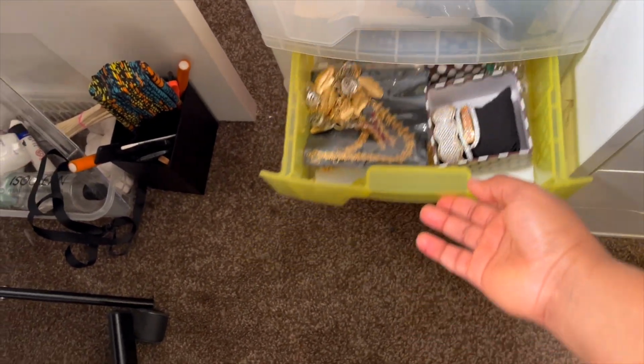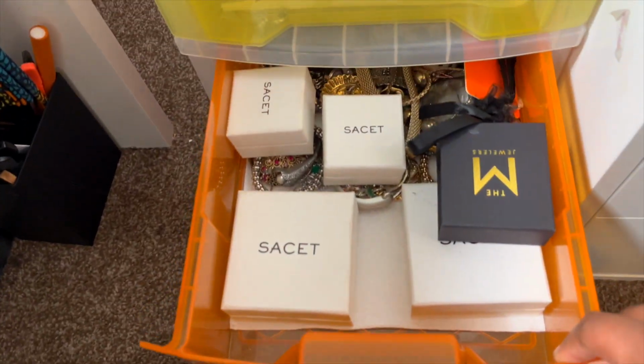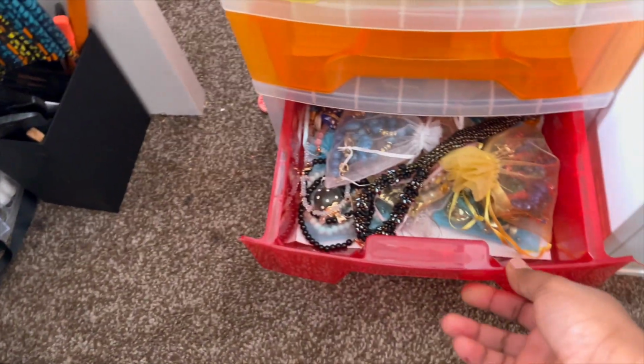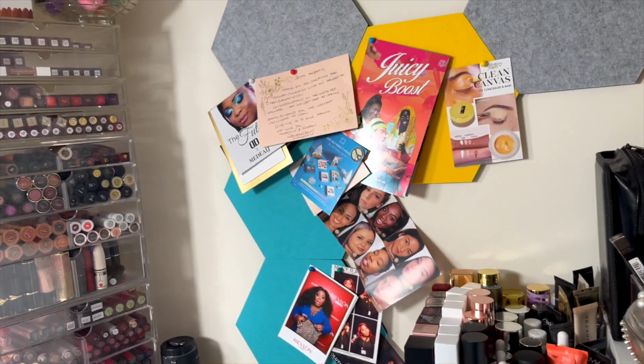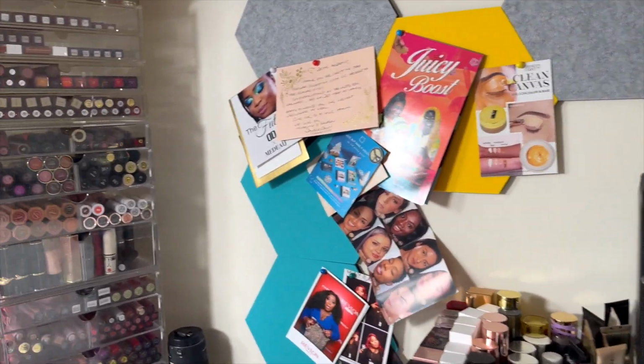Bracelets and jewelry, don't come for me. And then here, it gets a little bit organized, but then at the back, it's a mess. Sorry. And then here, I've got my beads, which is also a mess. So, yeah, it's a mess. I need to sort that out, but I don't have time at the moment. So, we'll just pretend like we didn't see that.